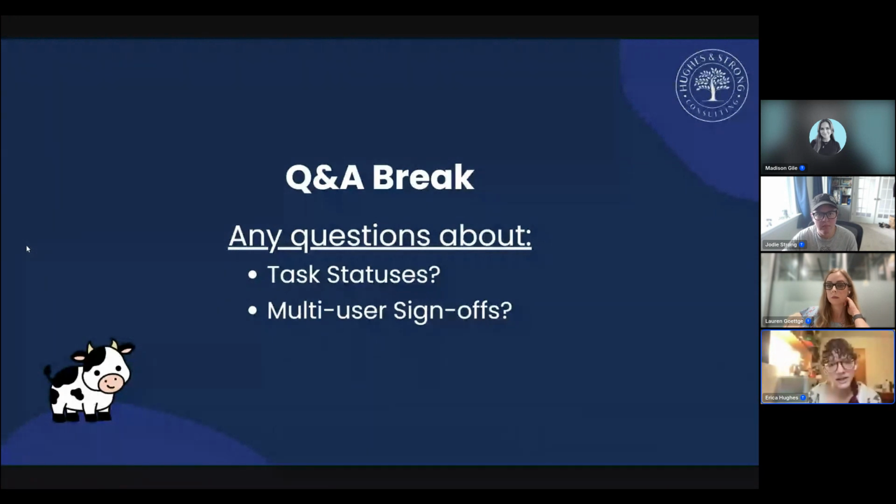Lauren, is there anything else you want to add as context there? Yeah, no, I think that's exactly what I was going to say. It can't be marked as complete until everyone's signed off. So it's kind of a safeguard for that. Yeah, exactly.